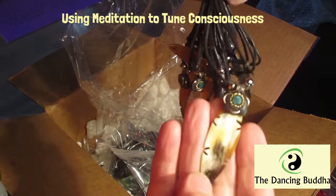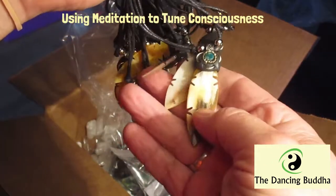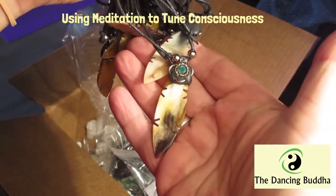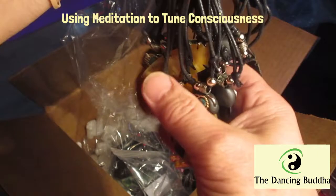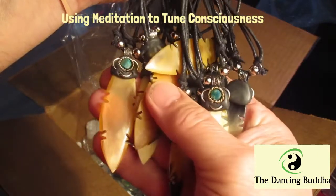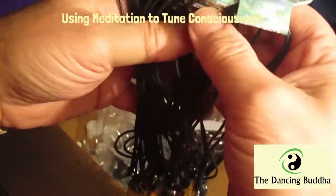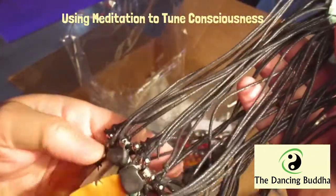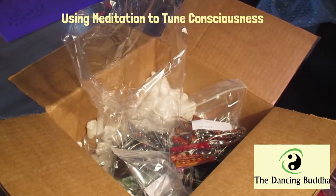So it's the same type of thing. Kind of like pendants made of bone, I think. Pieces of polished bone. Little bits of stone in them. And they're adjustable as well. With some leather or something, looks like. Oh, so they're nice.